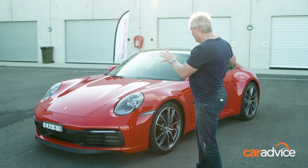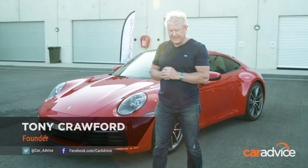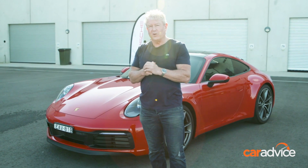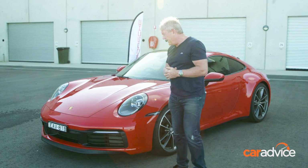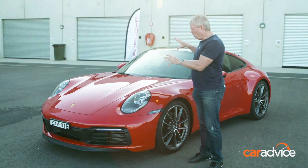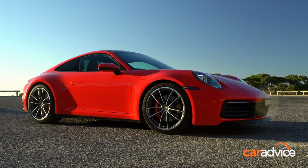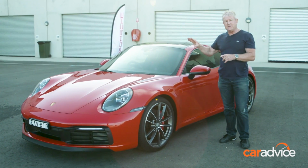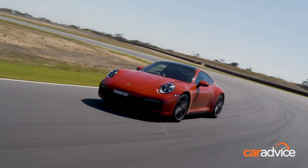This, folks, is the all-new 8th generation Porsche 911. It is a 992 series, distinct from the previous model, which was a 991.2, if you can follow that. Now, this car is all new, and I mean an all-new body in particular, and I'll tell you why, because a lot of this car is aluminium. In fact, there's 30% less steel than in the previous car in this new 992.